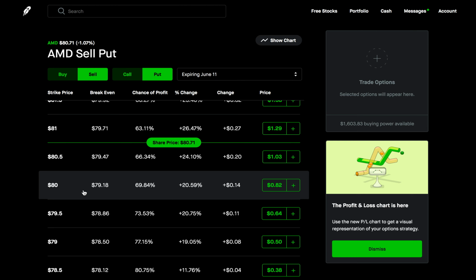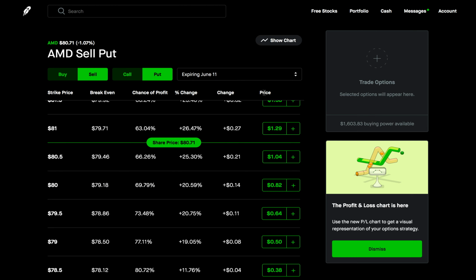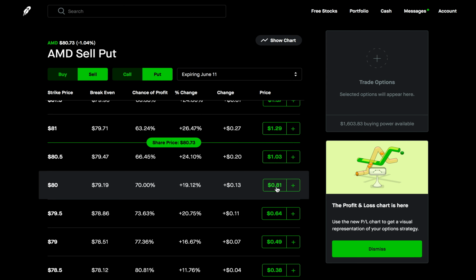Now in return for selling this put, I receive a premium. The premium is going to be under the price here. I'm going to receive 82 cents per share. And remember, each contract controls 100 shares because you're willing to buy 100 shares here. So I'm going to receive about $81, $82 for selling this put. So again, either I'm going to have to buy 100 shares at $80, or I'm not going to have to buy any shares. And in both situations, I get $81, $82.